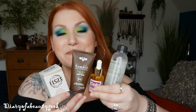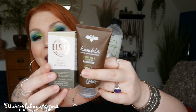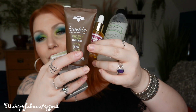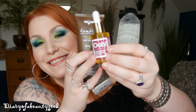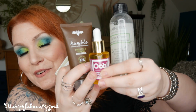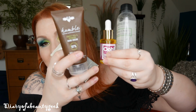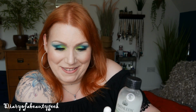So these are all the items inside Lovelula's June subscription box. We got a natural deodorant by Elsa's Organic Skin Foods. We got a gorgeous hand cream by Humble. We've got a Bakewell tart smelling plum facial oil by the brand Ooh, and we've got a citrus bath and shower gel by Kathleen, Great Britain. Oh, my deodorant is falling through my hands. My hands are slippery with the hand lotion.